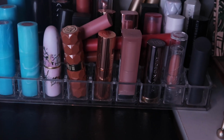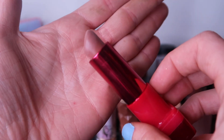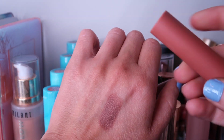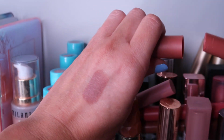So what do I feel like pulling for lipsticks? I think I'm gonna pull, okay, I'm gonna grab this one from Natasha Denona. This is I Need a Nude in Amorosa, which is a really beautiful nude shade. There it is swatched. I also want to pull, I think I'm gonna pull my Apricot Glow Makeup by Mario.